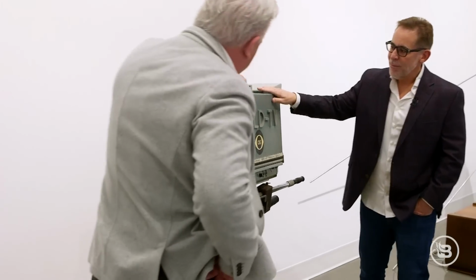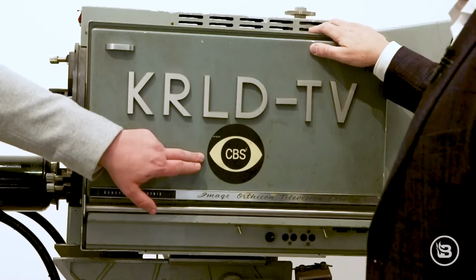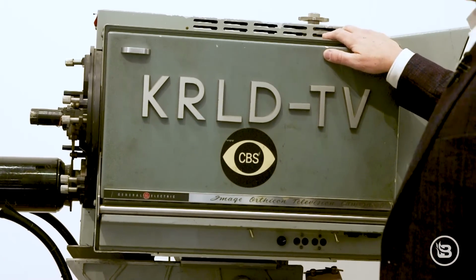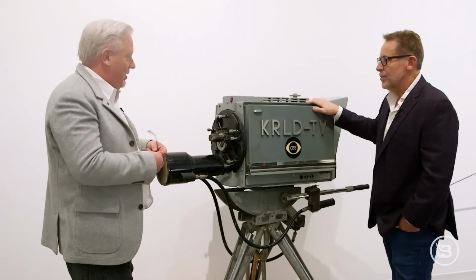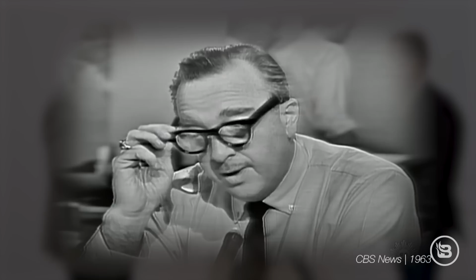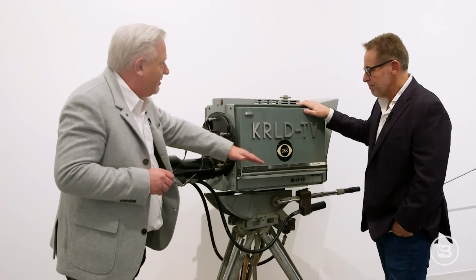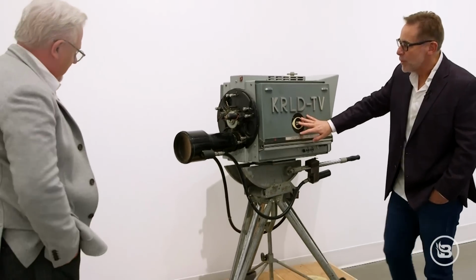Not only is it KRLD, which is the CBS affiliate, it has the CBS marking, which I think for most Americans registered when you were watching CBS, which most people were, when the news finally hit and Walter Cronkite takes off his glasses, looks up, and then says, the president is dead. That was CBS. But that's our internet, right? That's the thing we talk about, the transmission of information.